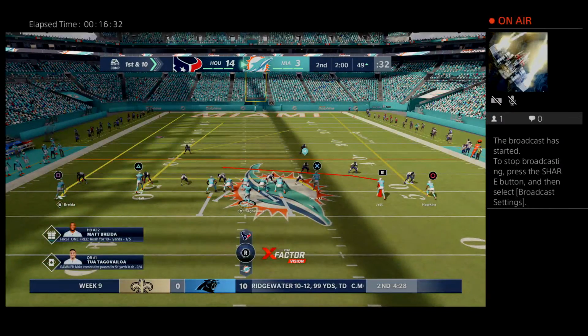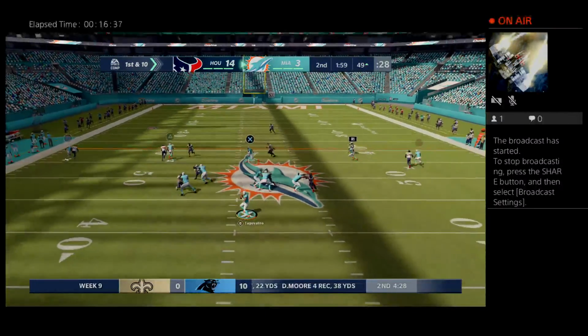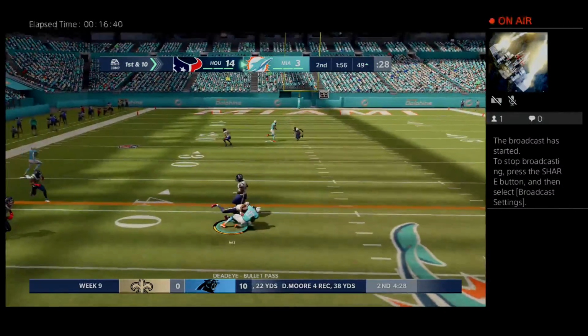A reminder, coming up at halftime, we'll send you up to Orlando. Jonathan Coachman is there, and he'll have stats and scores from a busy Sunday in the NFL.